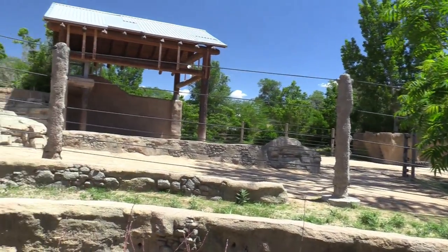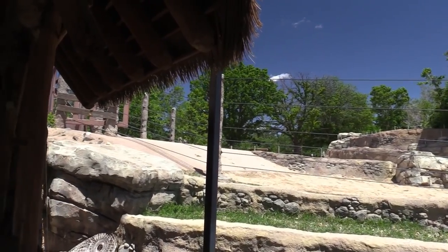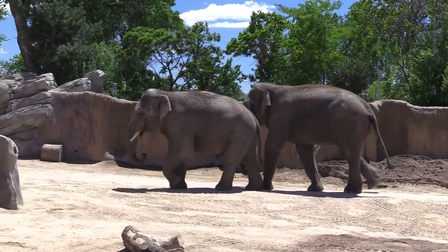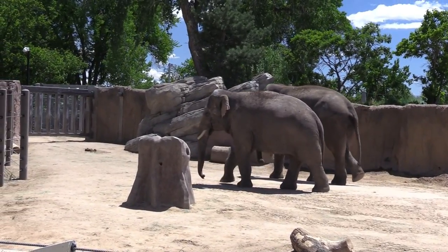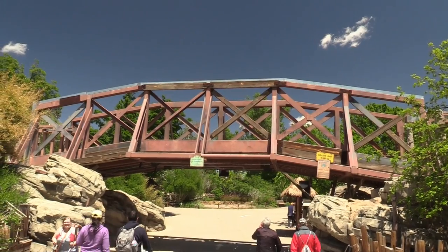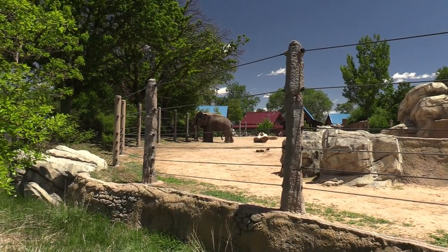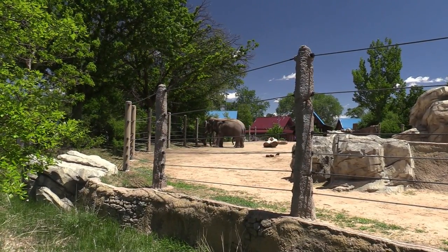This is an additional habitat for the elephant. So yeah, the two male elephants are separated from the female elephant because the female elephant is ovulating and, you know, if you're old enough to know what that means, then I'm not going to explain it. It's the elephant bridge. Got two other elephants over here. And you can tell if the one's a male.